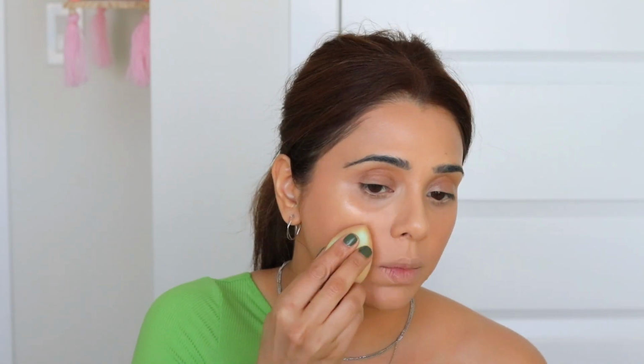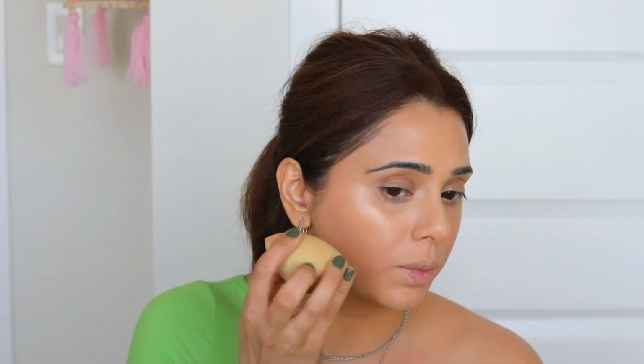Again, I'm gonna go with my beauty blender on top to make sure everything is nice and blended and really smooth. It's gonna make your skin looking really nice and glowy, so it's gonna make it look like you're glowing from within, which is really nice. Absolutely love this kind of glow. Look how intense this is.